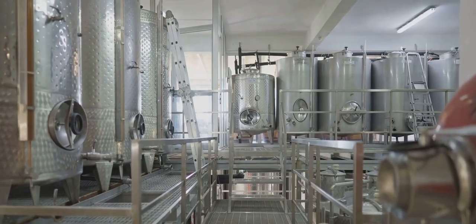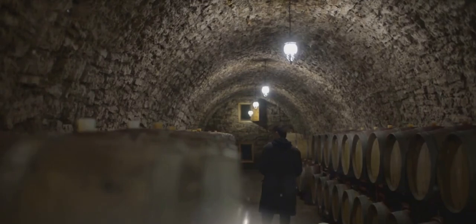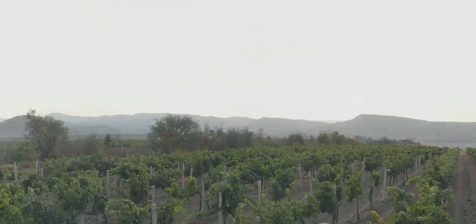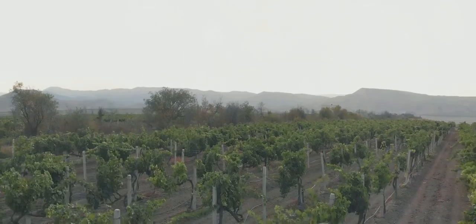This is the pivotal moment in winemaking when the simple sugars in the grapes are transformed into alcohol, the essence of wine. This process is brought about by the action of yeast, tiny organisms that feed on the sugars and produce alcohol as a byproduct. There are two main types of yeast that can be used in this process: natural and cultured. Natural yeast is present on the skins of the grapes and in the environment where the grapes are grown.